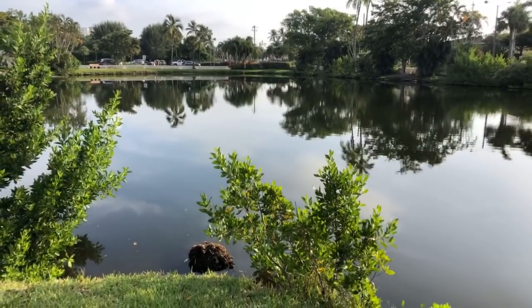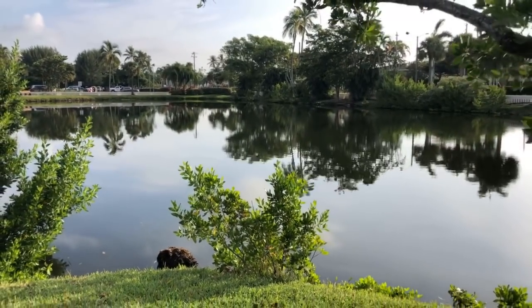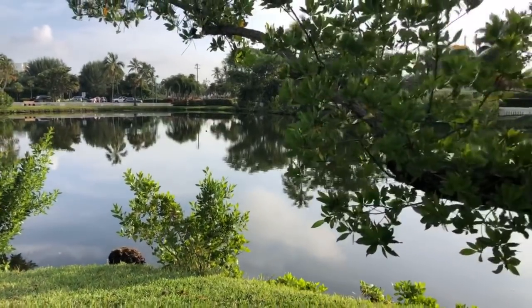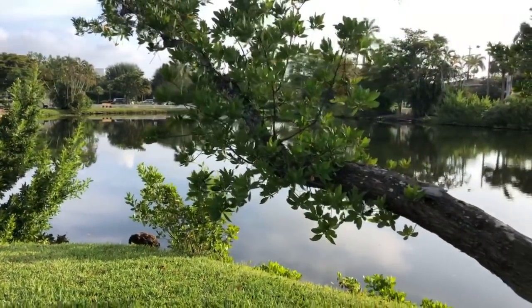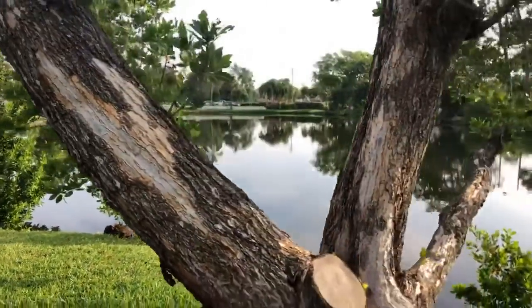But a friend of mine from the Naples Historical Society told me that this lake actually has a name. She said the name of this lake is Lake Bertha. Bertha. It's kind of funny. That was my grandmother's name on my father's side, Bertha.